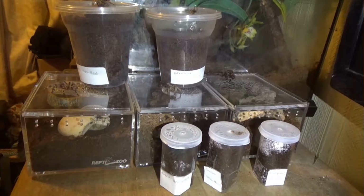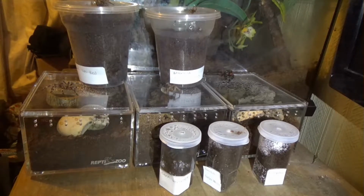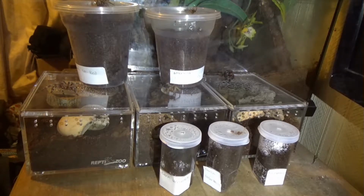Okay, so here I have 8 tarantulas. I bought all of these from So Many Legs. They arrived on the 3rd of October. I've got 3 tiny slings, 2 slightly bigger slings and 3 small juveniles.